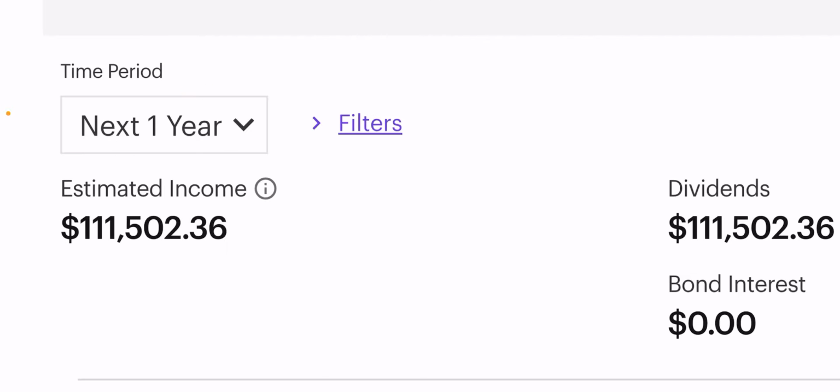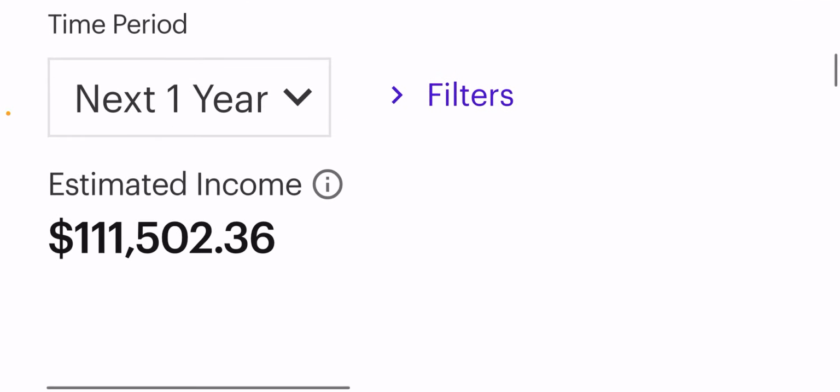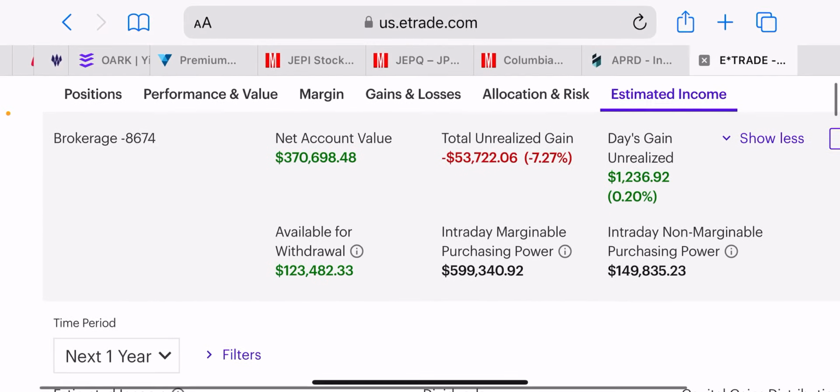You just saw this at 110.5. Now it's at 111.5. Sometimes Etrade has funky updates and it goes by a month. It'll add a month or take a month off of earnings. So I apologize for any of those discrepancies.